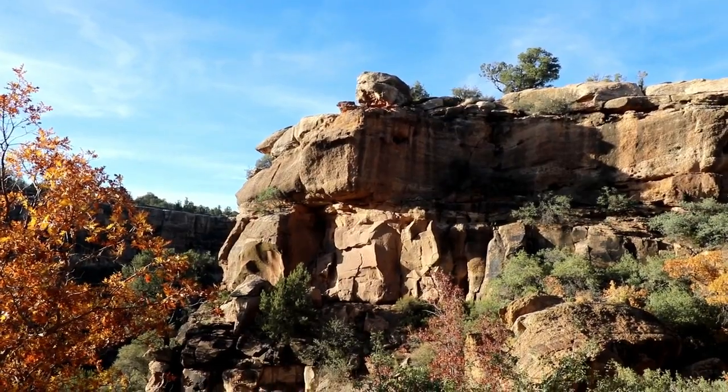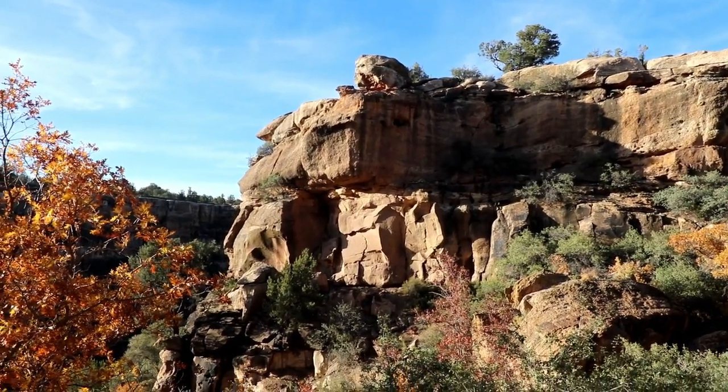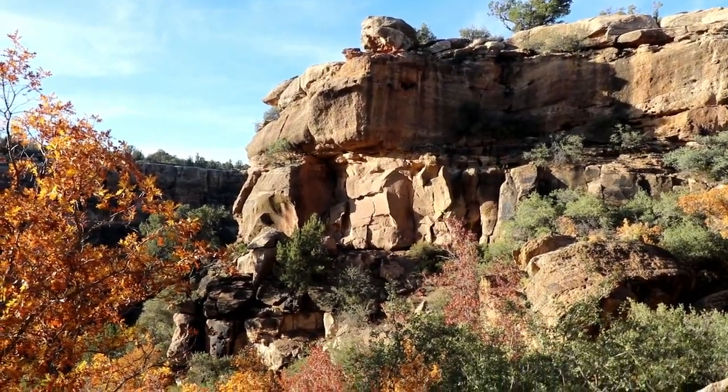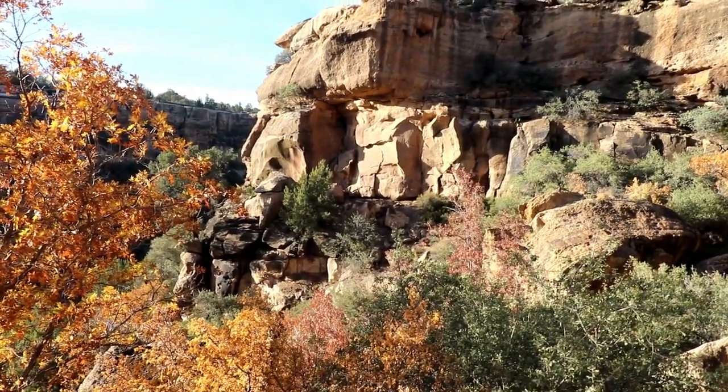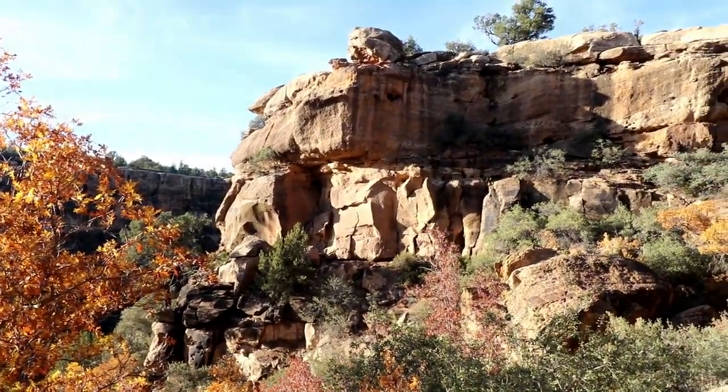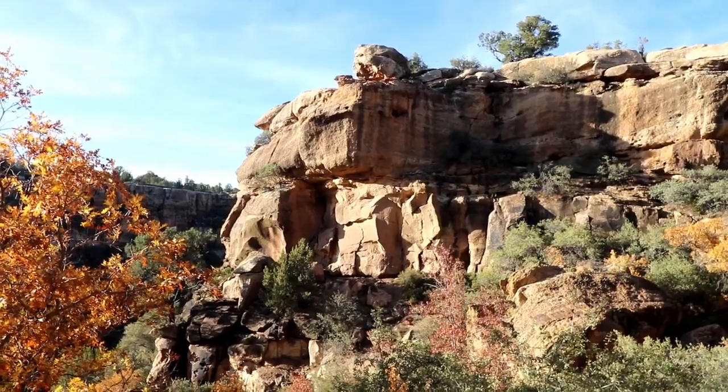Okay, now I'm just starting down from the top, driving, but you see how thick that layer is? And the gravel washed onto the top of the Moenkopi. And so what I'm going to try to do is get a picture and video of the interface.